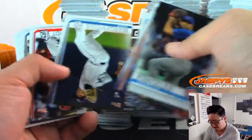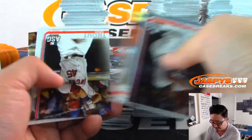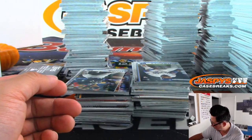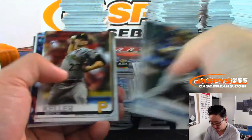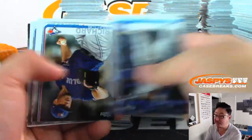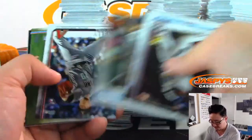The value of the Update series in particular in recent years has been pretty good. Check out recent year stuff, and they still hold value too. So that's why everyone loves Update series in spite of the length of the break, because the secondary market value is so great.